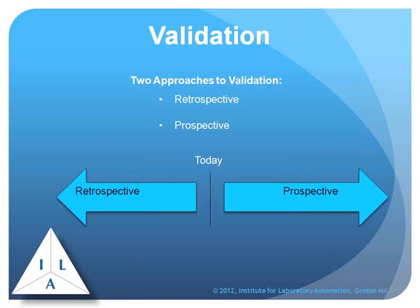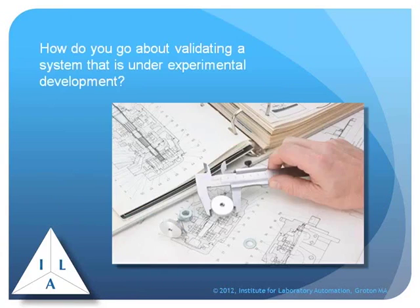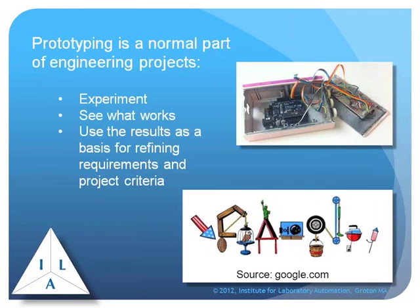But one of the questions that comes up is, what do you do when you're dealing with projects that are under development? How do you validate those? Well, the answer is fairly simple. You don't. What you're really talking about doing is prototyping a system. Systems under development, you have questions about how it's going to function, how it's going to work, what things are going to happen. What you're really doing is building a prototype to test out those ideas and finding out exactly what's going to happen.